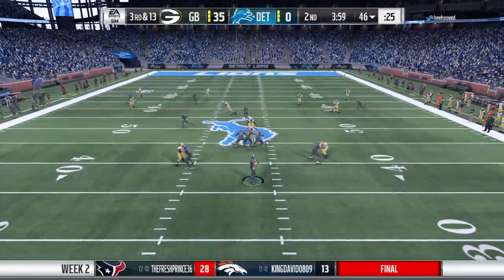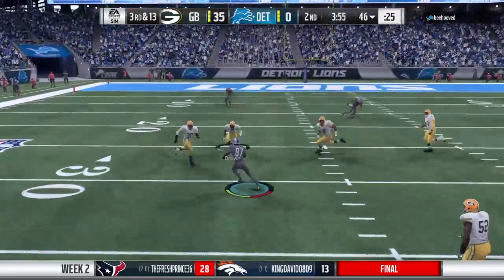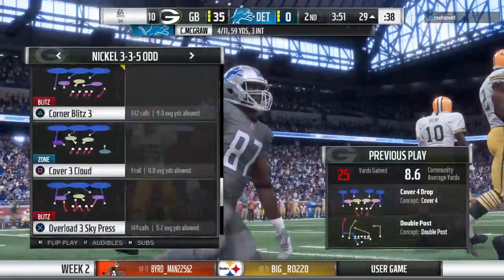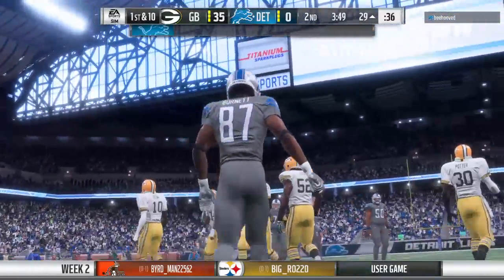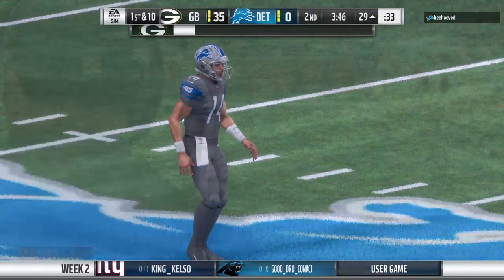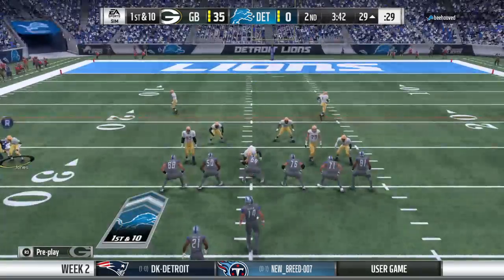Now on 3rd and long, they'll look to throw. Got his man, complete over the middle. That's Burnett. And he'll be taken down, but not before getting this inside the 30. And they pick up 25 as they convert on 3rd.